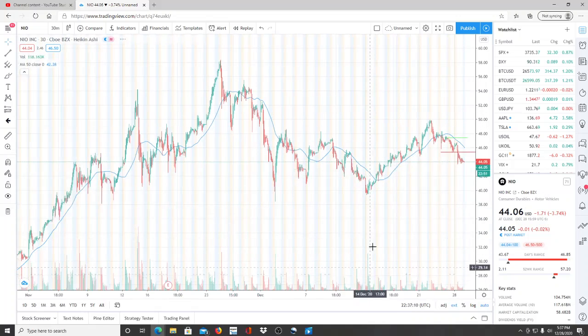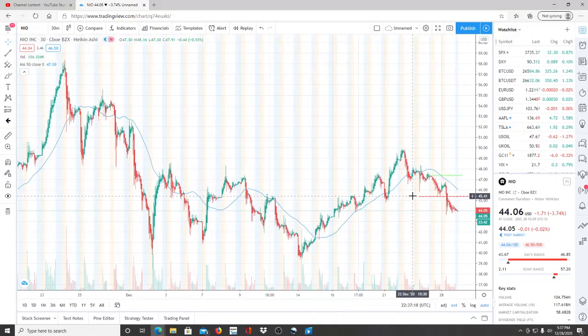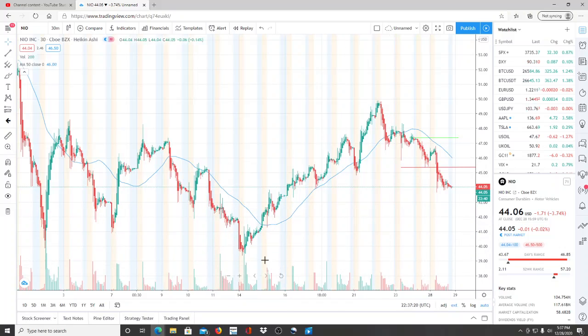So NIO, after recovering from those lows here at $39 and some change, hitting highs of almost $50, 49 and some change, is doing a pullback, right? We were seeing the anticipation and excitement leading into NIO Day, and now it's slightly falling and slipping in the downward direction. So we broke through a key support level of 44.83. The next key support level is 43.92, and we're slightly holding up above it.